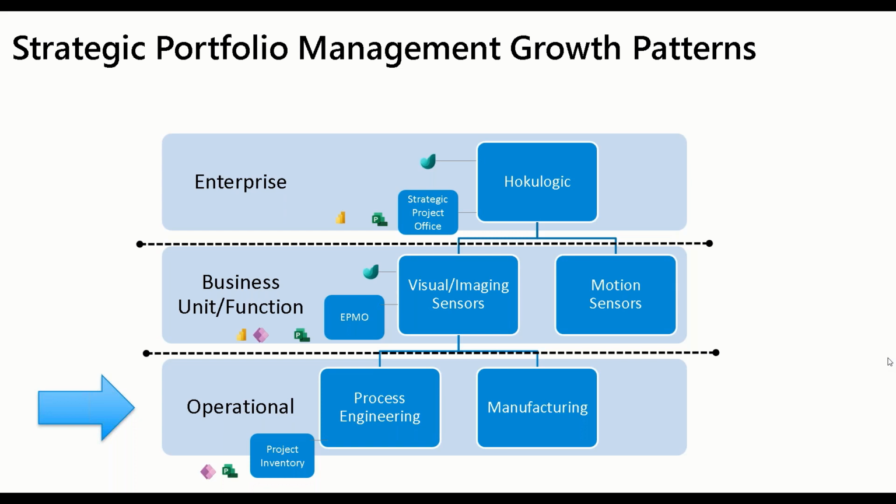So I'm going to start at the lower level, where we have operational process engineering work, and we have a need by that process engineering group to actually have a project inventory. They're working together, collaborating on projects. They need to have a project for the web, and they're going to be using the accelerator. So this is the initial beginning part.